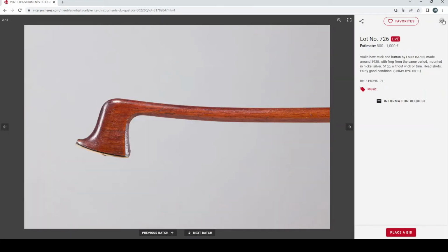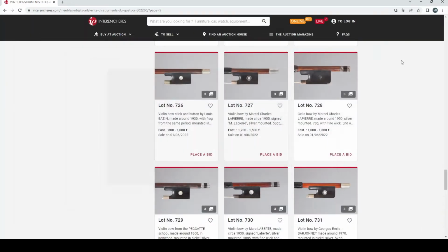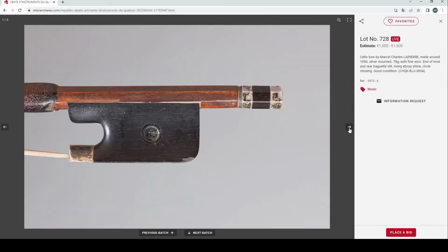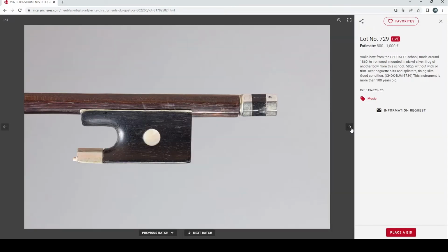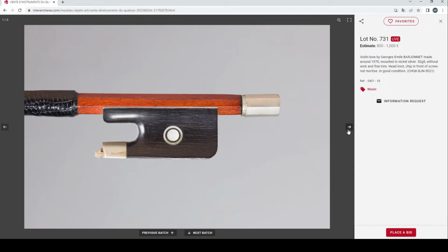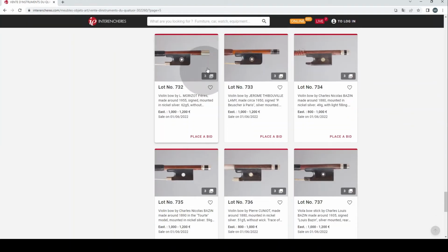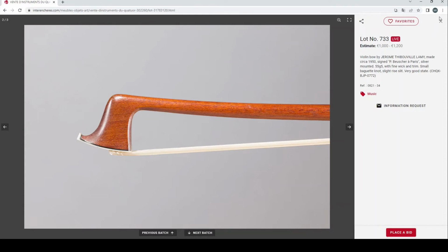Few more bows. Violin bow stick and button by Louis Bazin. Violin bow by Marcel Charles Lapierre. Cello bow by Marcel Charles Lapierre. Violin bow from the Pecatte School. Violin bow by Marc Lebert. Violin bow by Georges-Émile Bargenet. Violin bow by L. Morizot Frère. Violin bow by GATL, definitely a lot of those. Violin bow by Charles Nicolas Bazin.